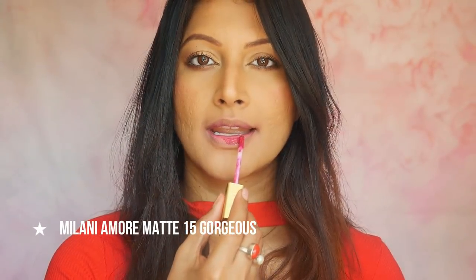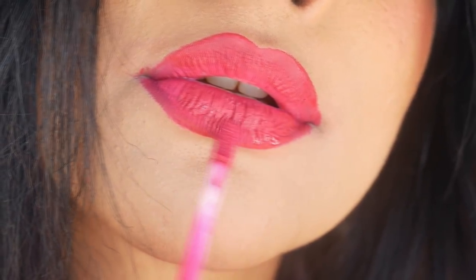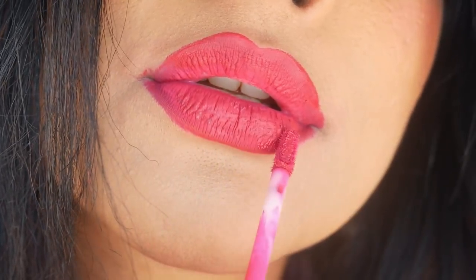Milani Amore Matte in number 15, Gorgeous. This color is perfection. This is super pigmented, sets to a velvet matte finish. Now, is this drying? Well, yes it is. But if you don't layer it, you can get an application that won't crumble. This lasts for around 7 hours. This raspberry wine red tone lipstick will flatter all skin tones. A must-have color, and only for that, I rate this a 7 out of 10.